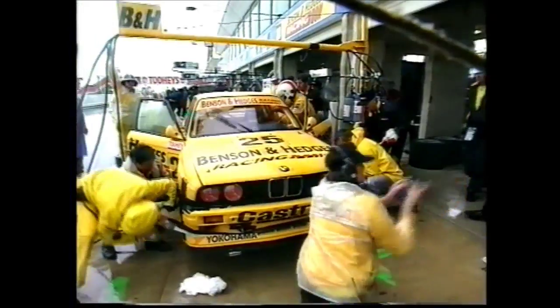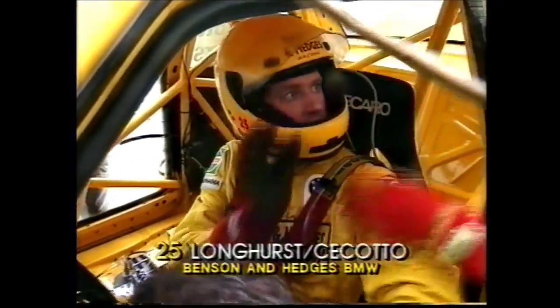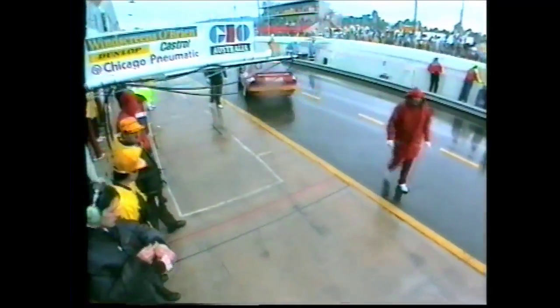Tony Longhurst getting into the car. So they'll do their full fuel stop and change of driver, the BMW team. And Neil Crompton. Good on Cromley. You can actually tell everyone now he led the great race. Sure did. Paul Morris there helping Tony Longhurst get strapped in. What a disappointing day for him, not getting a stint behind the wheel with that unfortunate incident. Sorry, Gary.